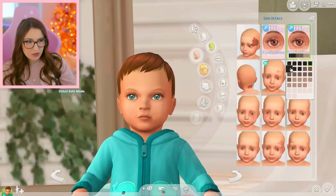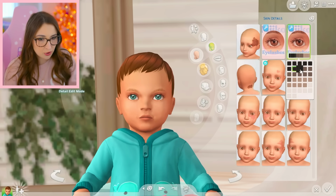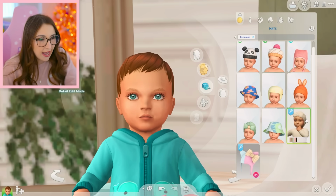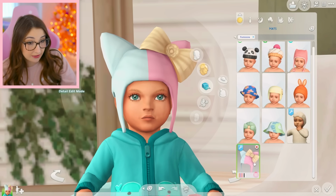Okay, I've got a little Goryeo. I don't think I had lashes for infants now that I'm looking at it. And I'm really happy that I downloaded that because those are so cute. You can even do brown if you want something more subtle. Me, I'm not really a subtle girl. As for hats, I'm pretty sure this is new. This is so cute. I don't know where I got that.